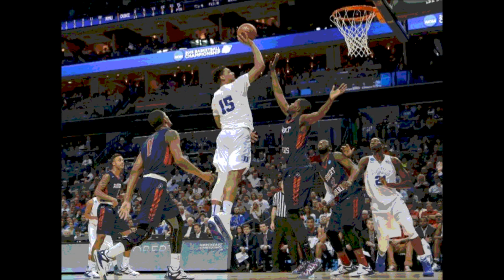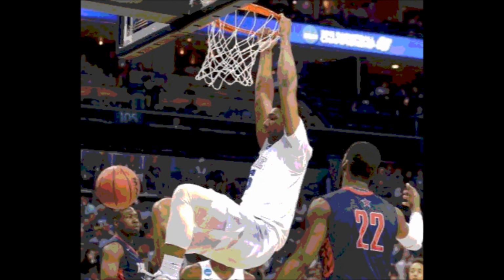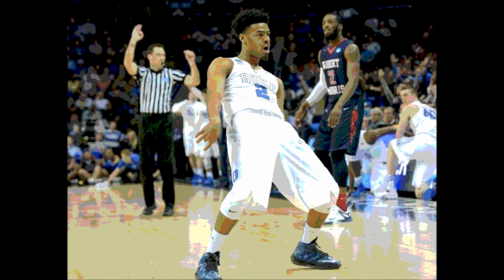They are moving on. They shot 63% from the field versus just 36% for Robert Morris. So they're shutting them down. They had 40 rebounds versus 28 for Robert Morris. They had 28 assists versus just 13 for Robert Morris. So they were dominant throughout the statistical categories, and Duke is moving on. So the final score in this game, Duke 85, Robert Morris 56.